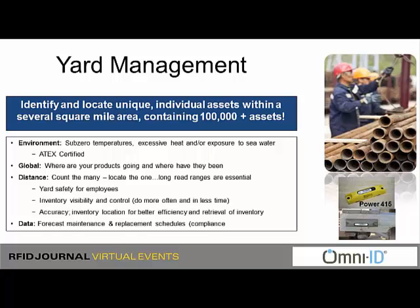In yard management, though, probably the biggest thing that you're looking for is distance. You've got very large yards, and you're trying to minimize the amount of infrastructure or the number of sweeps that you're going to have to do to take that inventory. So think about, how do I get the longest distance? Usually that means an active tag. With active tags, you can get hundreds of meters of read distance, especially if you go down to lower frequencies, like 433, a very popular frequency, 433 megahertz for outdoor environments.